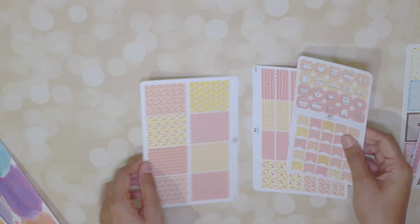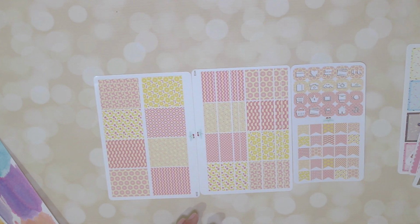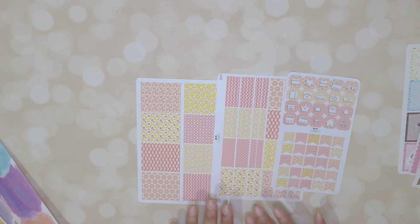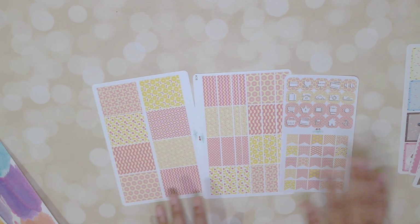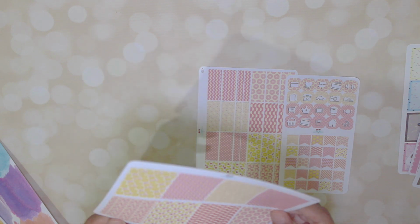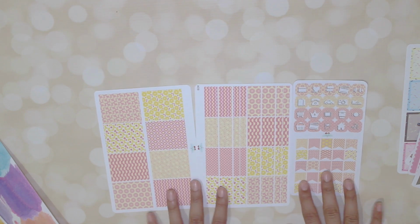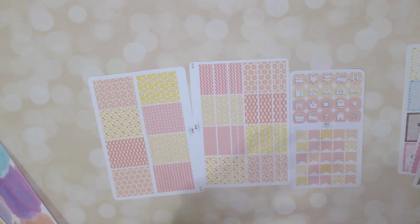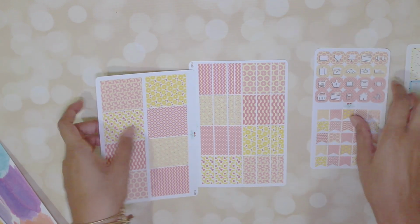Next, I got this set, which is the raspberry, I don't remember what it's called, but I'm using it for my pink lemonade theme spread. But I'm so excited about this. This was why I opened it. I just had to make sure everything was okay so that I could use these stickers for the plan with me video that should be up before this. So I will be using these.